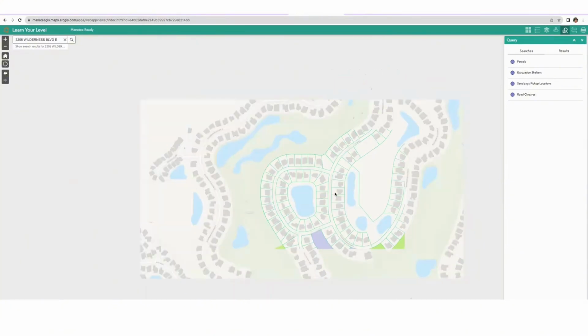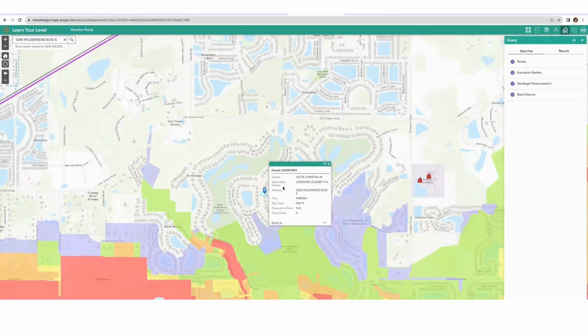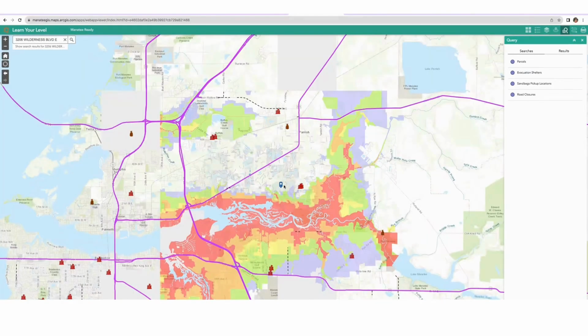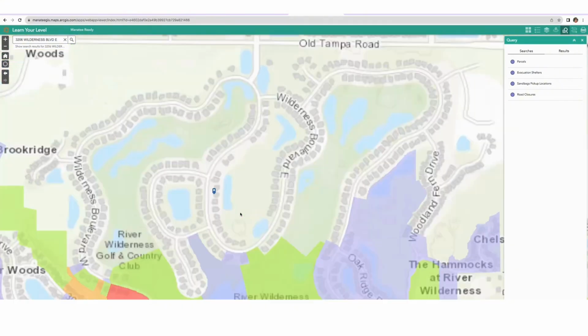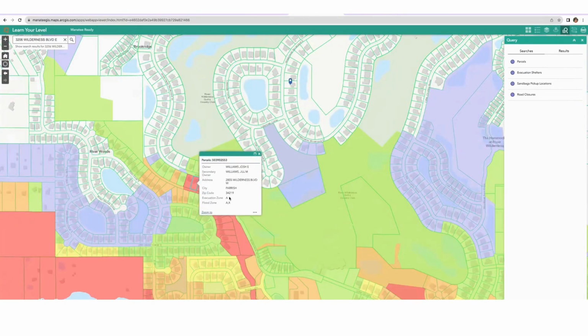So if I scroll out, you can see a little bit more of where I am on the map. I scrolled a little too far, so I'm going to zoom back in a little, but you can see all above that, that white area, all that is in a not evacuation zone. So you can see most of Parrish is not an evacuation zone. Now you can click all over this map and see the other parcels. So if I click on this one, you can see its evacuation zone and its flood zone.